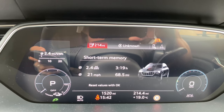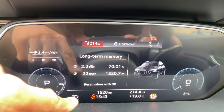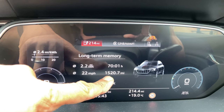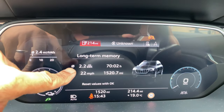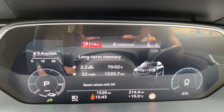But I know what you're thinking. You've been thrashing this car, Steve. And I haven't. Let me show you this other screen. So in total, you see down here, the car's done 1,520 miles. During that 1,520 miles, it's averaged 22 miles an hour. But in the lifetime of this car, it's only averaging 2.2 miles per kilowatt hour. And that's just really surprisingly low.